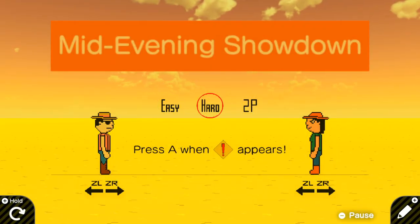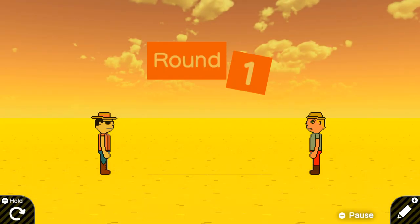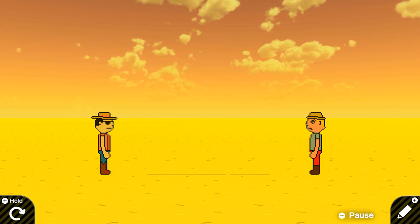You can change your character, which is pretty awesome. Who do I want to be? I want to be the guy with sunglasses. He's awesome. Alright, let's do easy mode. So this is a reaction game. It'll show you the instructions in a second. I think. You have to press the button when the thing appears.